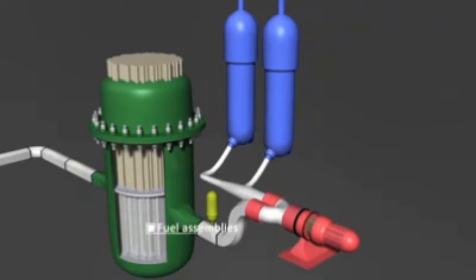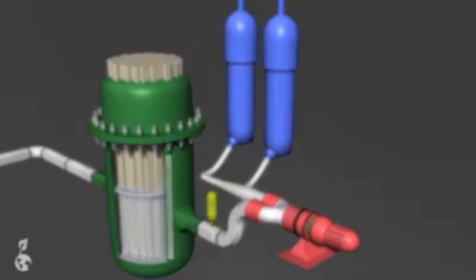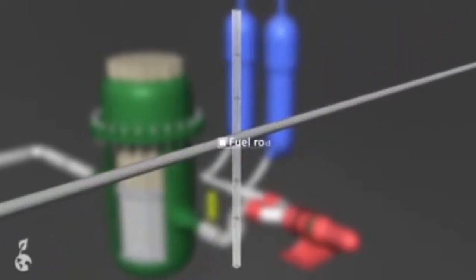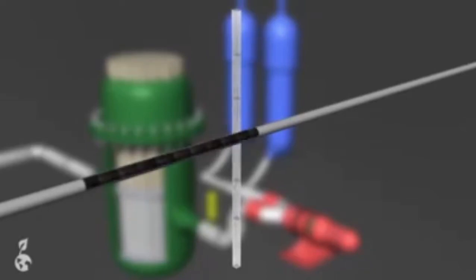The walls are about 25 centimeters thick. Inside is where the fuel assemblies can be found. In pressurized water reactors, about 150 such assemblies are installed. A single fuel assembly is composed of many fuel rods. A fuel rod is about 5 meters in length and has a diameter of about 23 centimeters.